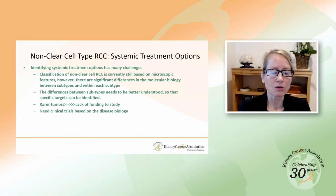Identifying systemic, oral, or IV treatments for non-clear cell renal cell carcinoma has faced many challenges. One, the classification of non-clear cell renal cell carcinoma is still based on microscopic features. However, there are significant differences in the biology between subtypes and within each subtype that need to be understood so that specific targets can be identified. Because these are rarer tumors, there's a lack of funding to study non-clear cell renal cell carcinoma. And the trials that are designed need to be based on the disease biology, not just the histology.